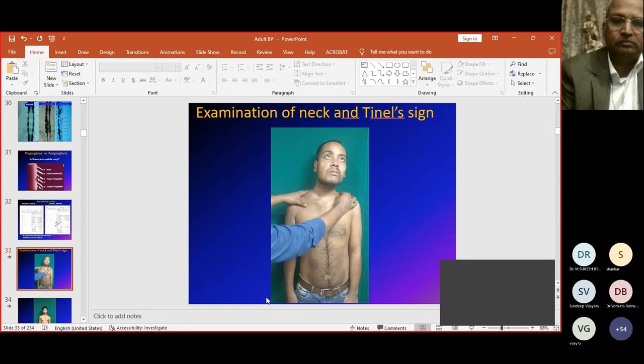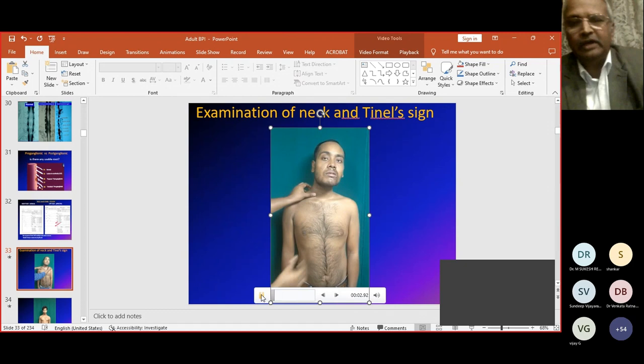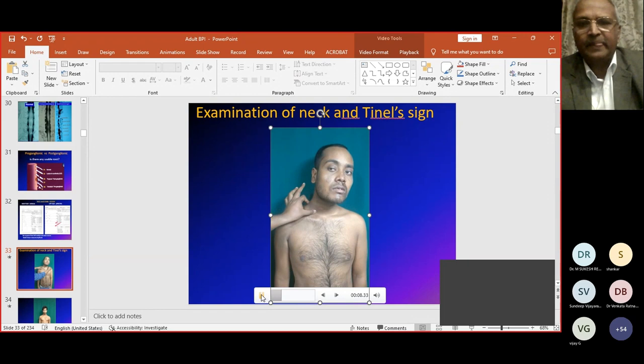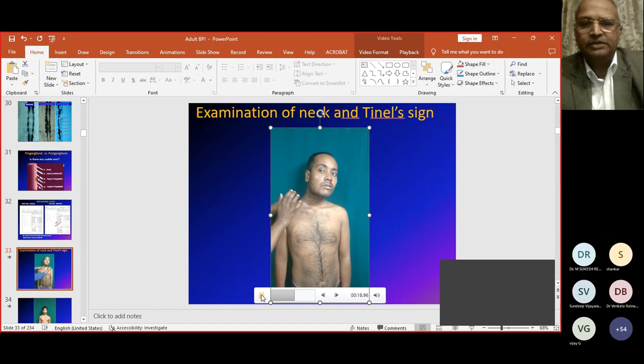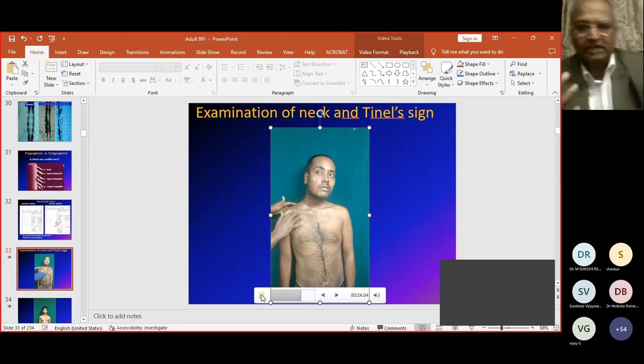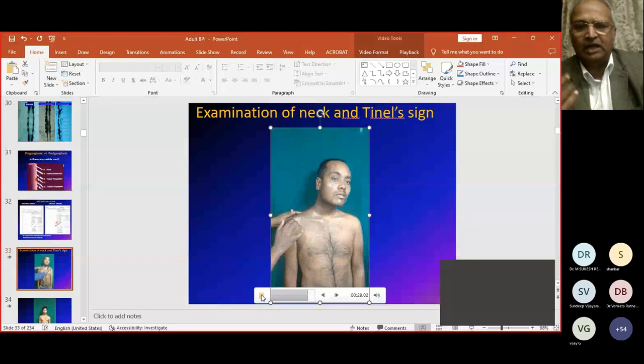And you have to see the neck. Here you see that's a right-sided palsy. It is a total palsy. On the left side, it is all soft and supple. It is hollow. On the right side, it is totally full. And when you tap it, you see how he winces. That is the typical Tinel sign. If you have a strong Tinel like that, that means there are some roots which are available for you to repair.